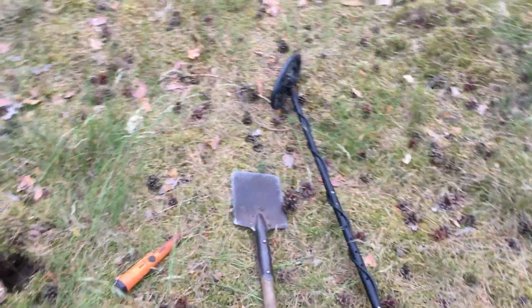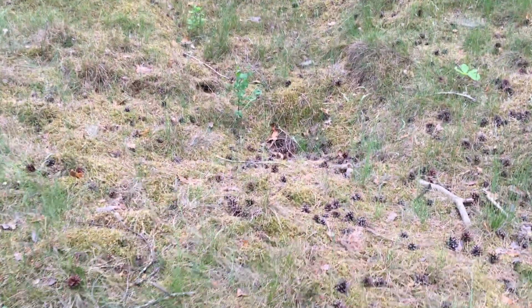Got my metal detector here. Let me show you where I'm at. Can you see that hole there? It's kind of hard to see on camera. That's a World War II German trench. Here's another World War II German trench.